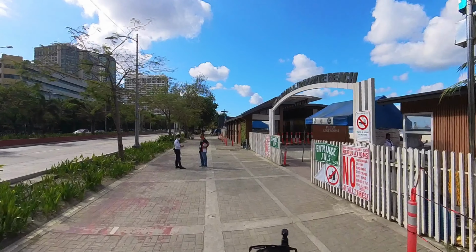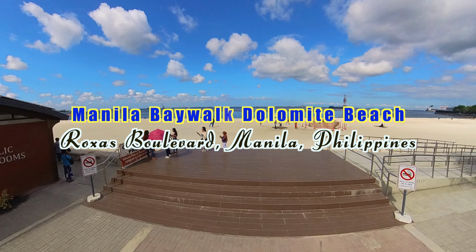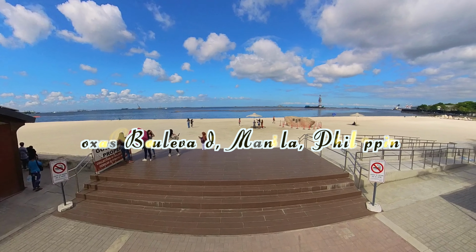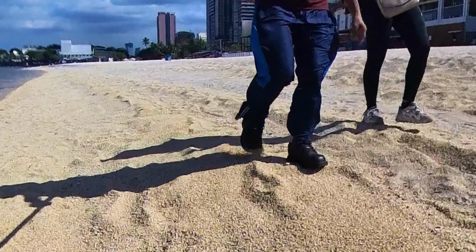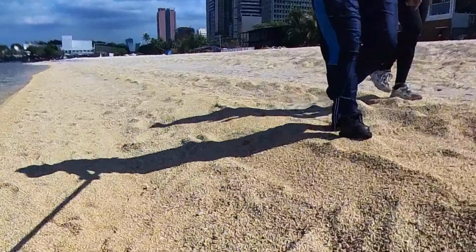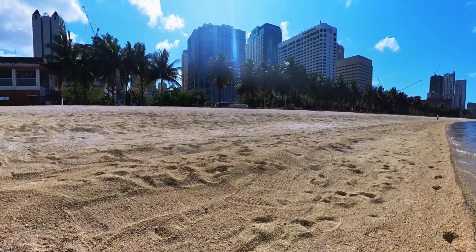Manila Baywalk Dolomite Beach. Manila Baywalk Dolomite Beach is an artificial beach located along Roxas Boulevard in Manila, Philippines. The project, initiated by the Department of Environment and Natural Resources (DENR), involves the placement of crushed dolomite rocks to create a white sand-like appearance along the baywalk. Here are some key points about Manila Baywalk Dolomite Beach.